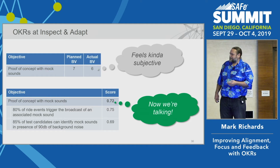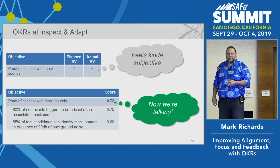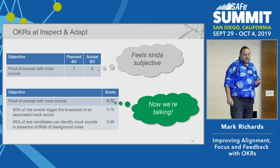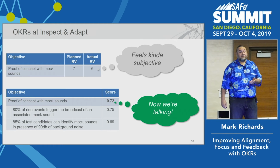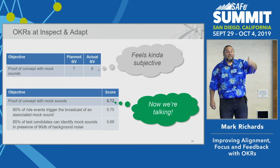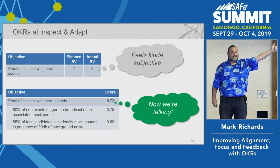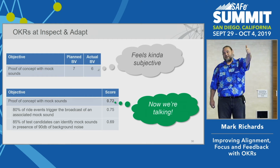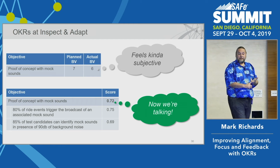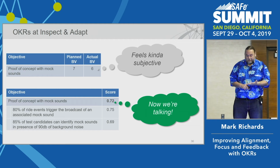Well, we had some OKRs. We did 0.75 on one and 0.69 on the other. So our score should be 0.72. There's no subjectivity now. We committed to an outcome. We measured how we did against that committed outcome based on agreed metrics. Now we've got a score.